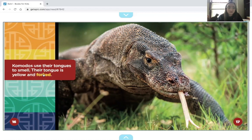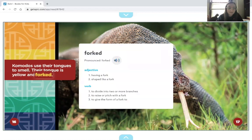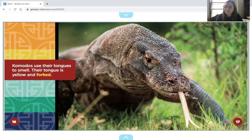Ooh, forked. I wonder if there's a... Oh, when you click on it in Epic, it gives you the definitions. Having a shape like a fork, kind of. It divides into two or more, like strips, I guess you could say. See how his tongue is kind of split in the middle? That's called a forked tongue.